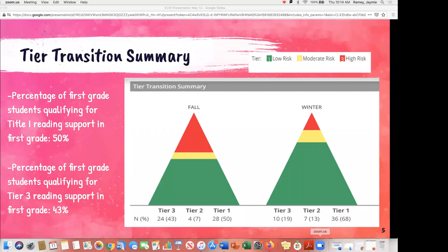And we were worried, and I can speak for myself, I was worried that we were not doing enough or we weren't going to show the progress. And this is our tier transition from the beginning of the year to the winter.